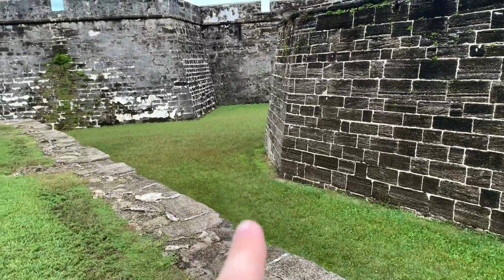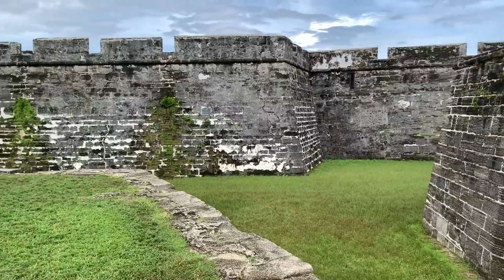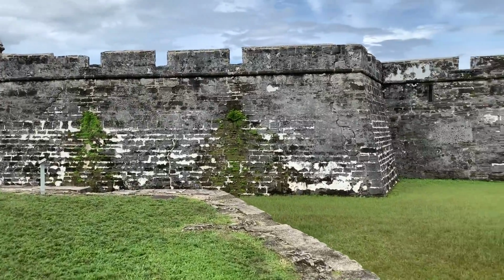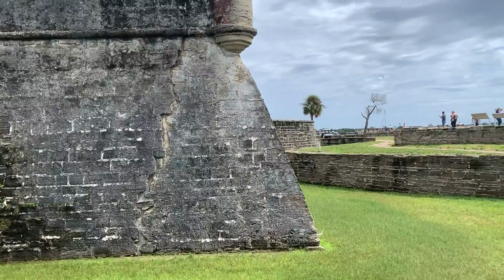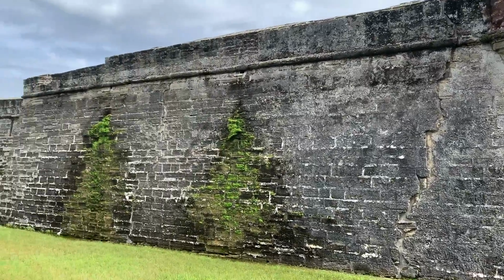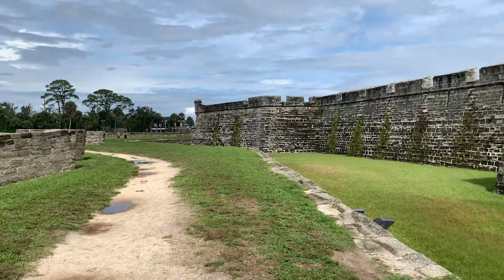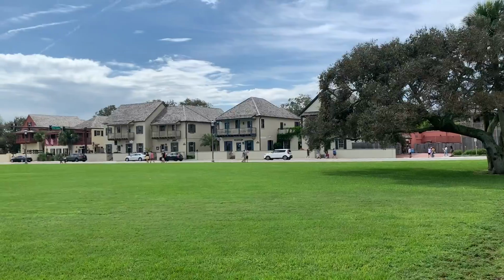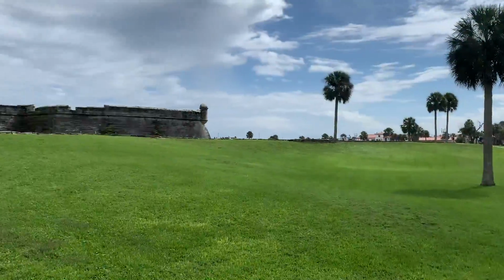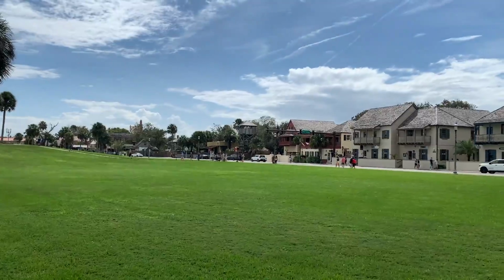And this down here was a moat surrounding it. Look how sharp of an edge that is right there. So now we're gonna head towards the downtown city area and see what all they have. The fort is behind us here, so we're just walking and gonna go look and see what all they've got to do.